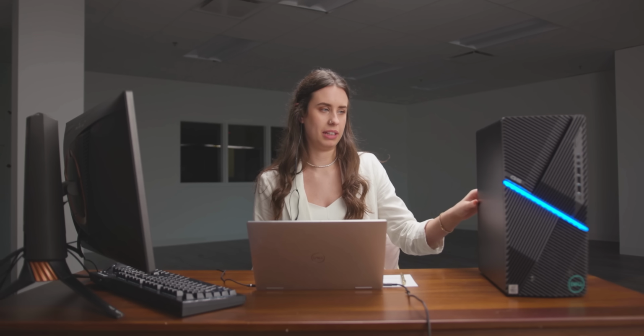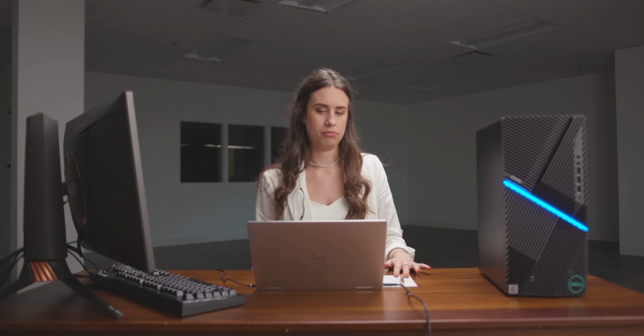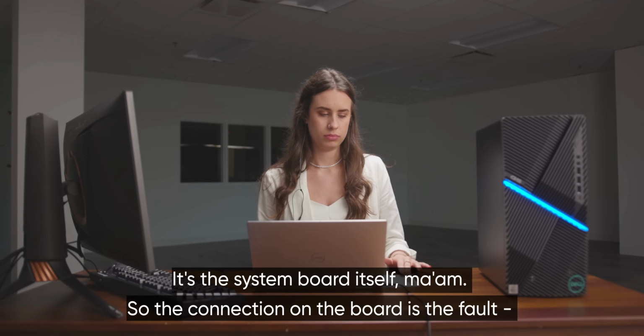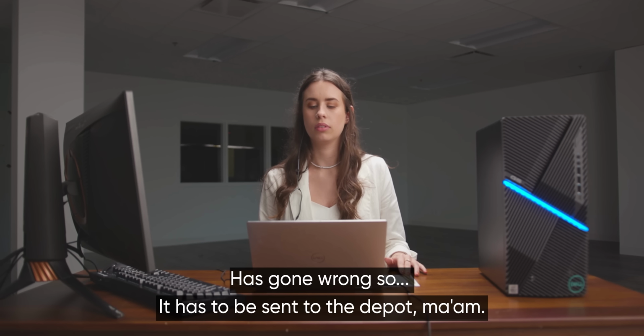Do you think that there's something disconnected maybe inside that I would just be able to fix now? She's got this horse, okay? She's got the water right there. She's like, come on, horse! Get her down there! Drink! It's the system board itself, ma'am. So the connection on the board is the fault, has gone wrong. So it has to be sent to the depot, ma'am.